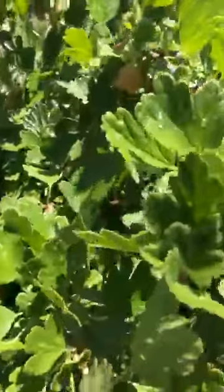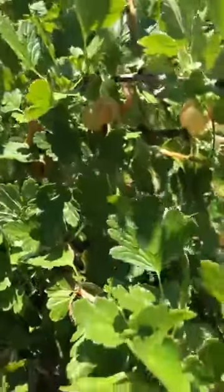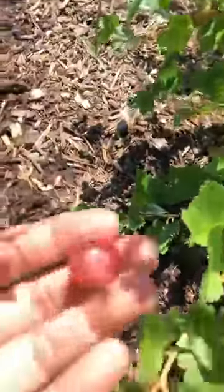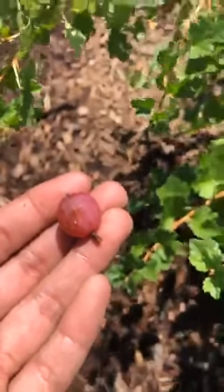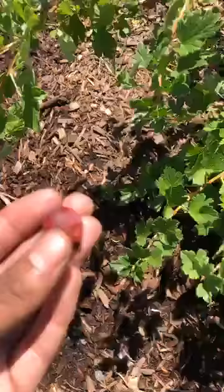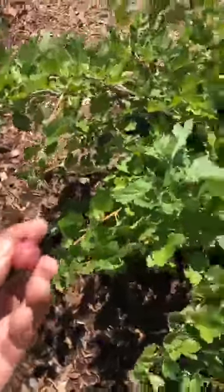So here's another good example. This fruit is almost ready. These are gooseberries. You can see that they're greenish. They're gonna turn red like that one. Let me see if I can find one. Here's one that fell off. So it looks kind of like a grape or a baby watermelon. They're kind of sour, but the darker the berry, the sweeter the juice. So I'm gonna eat that one.